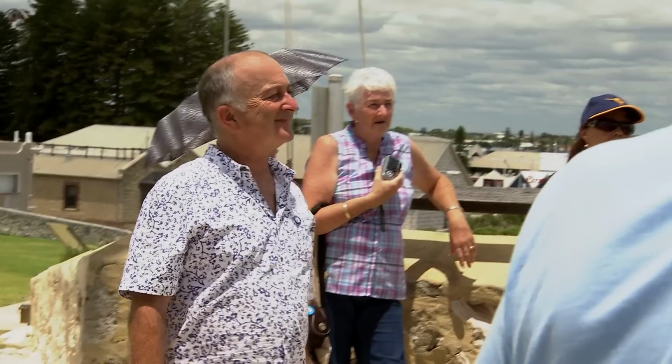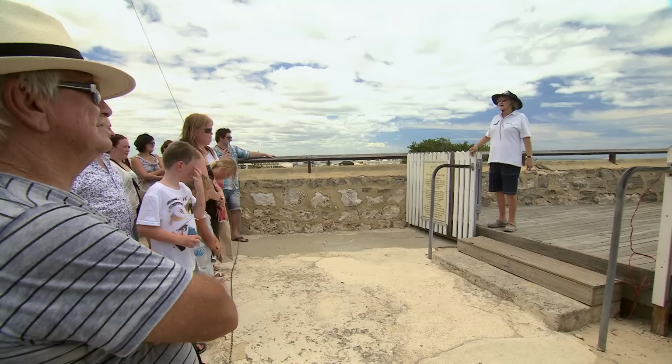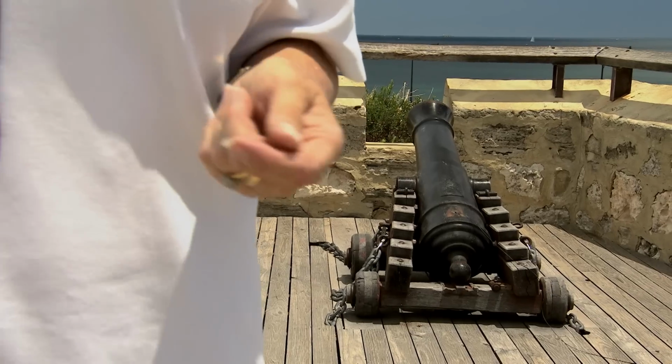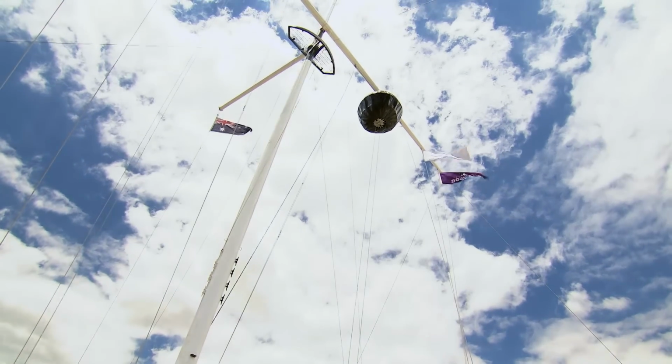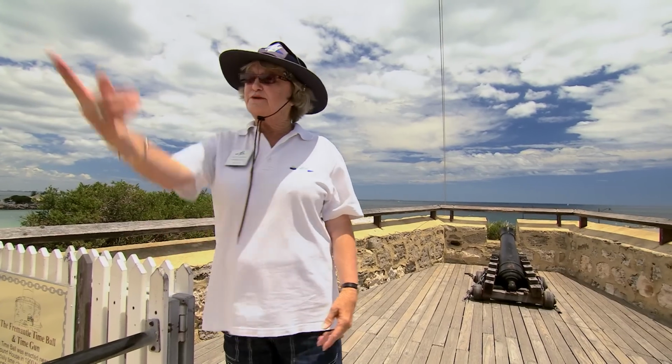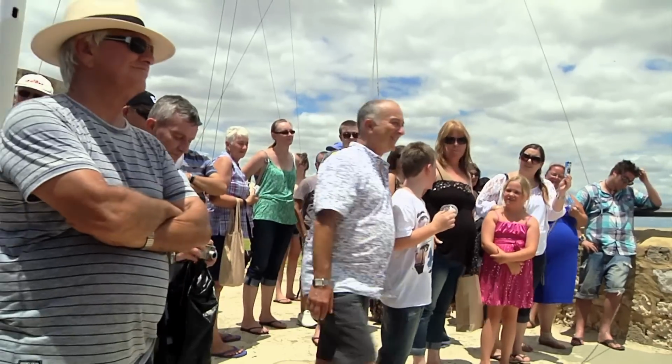Good afternoon, ladies and gentlemen, girls and boys. Welcome to the gun deck in the Roundhouse precinct. At 1 o'clock every day, a very important person fired a cannon and lowered a time ball, so ships in port could check their chronometers were accurate. In the ship's log for the day, the captain would write Fremantle, January the 14th, on the ball. And that's where that old saying, on the ball, comes from. Now, Tony, would you like to come up and be our honorary gunnery officer today?